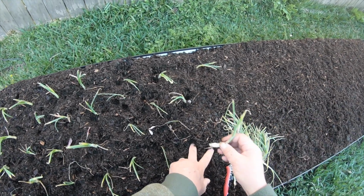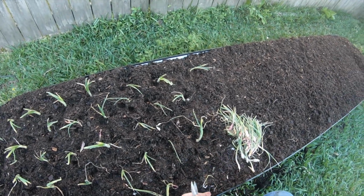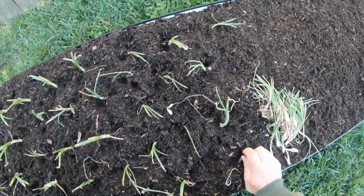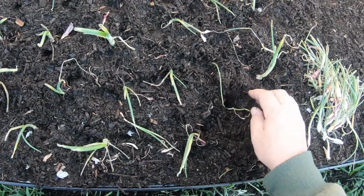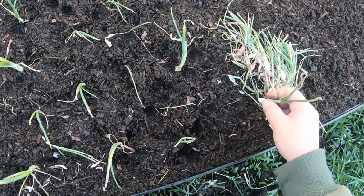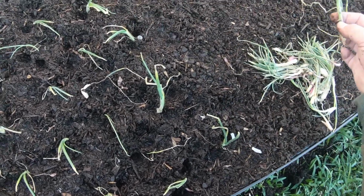What, you're going to have fire ants, or are you going to get rid of them? Well, I had to get rid of them. I wouldn't be able to sit here and do this if there were fire ants in this garden. Okay, there's another little guy. Plant him right there, hope he comes up. Some of these, if they're too close, we will use them as green onions. All right, let's move to the other side.